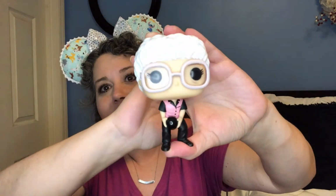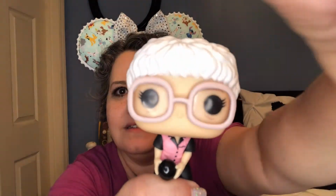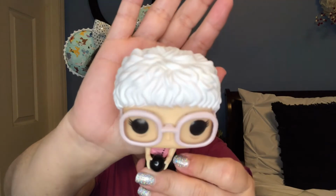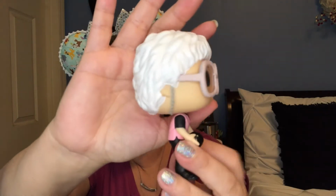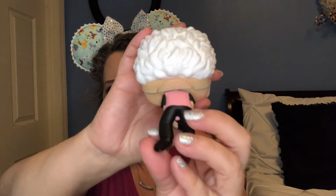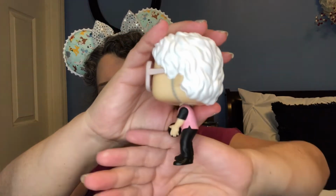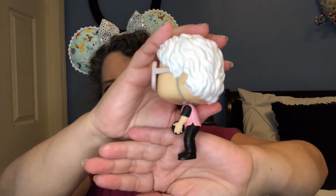But if you look at this, you know exactly who this is. She has her granny perm. I'm not sure why. Let me dial that. There we go. So here is what her hair looks like. It is adorable. Absolutely adorable. And then you can see the chain for her glasses, and it goes all the way around too. Like, they got the details so perfect in this. And she has her black shoes on. She is adorable. I absolutely love her.